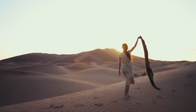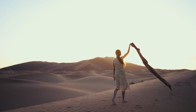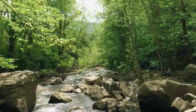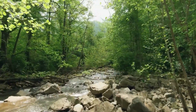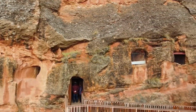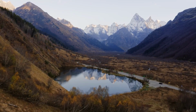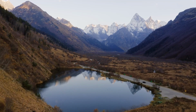But here's something truly astonishing. The Sahara hasn't always been the arid desert we know today. Around 8,000 years ago, it was a green paradise, a forest teeming with lush vegetation, white grass meadows, and clear lakes. It's hard to fathom, but archaeological evidence, including ancient rock carvings and the discovery of ancient rivers and lakes, indicates that primitive civilizations once thrived in this region.